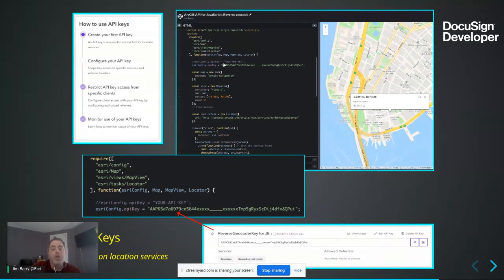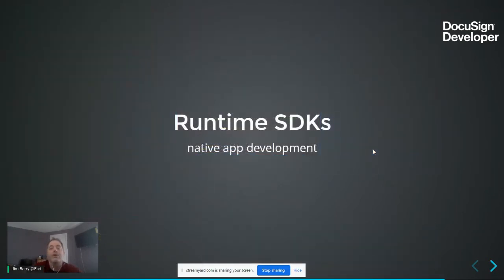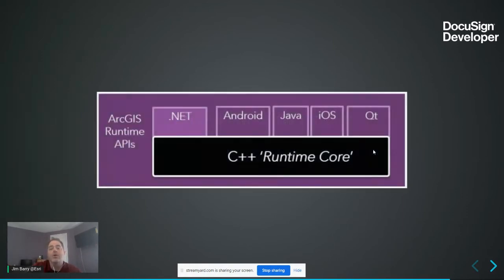API that I mentioned before. You create your own API key for ArcGIS services. You insert that API key. And then what that does is inside of your Mapbox or Leaflet or OpenLayers map, it injects all of the ArcGIS stuff in there so that they can work together. Now, if you're a native developer for native devices like iOS, Android, Java, Qt, Windows, we have runtime SDKs that you can use. They're all built on a C++ core, but we have SDKs that inject that stuff into any of these platforms for development.